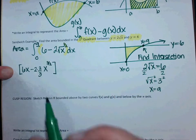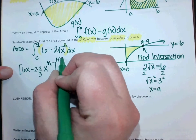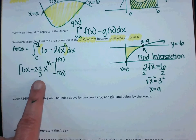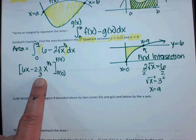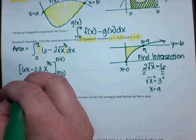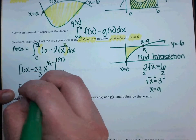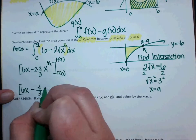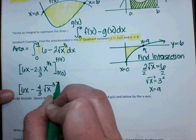Upper boundary is 9. Bottom boundary is 0. Now, would there be a way for me to write this a little bit better? Yeah, times the tops together. What would you get? 4/3. So I'm going to rewrite this one more time before I start plugging in. 6x minus 4/3. And if x is to the 3/2, remember that's square root x cubed.